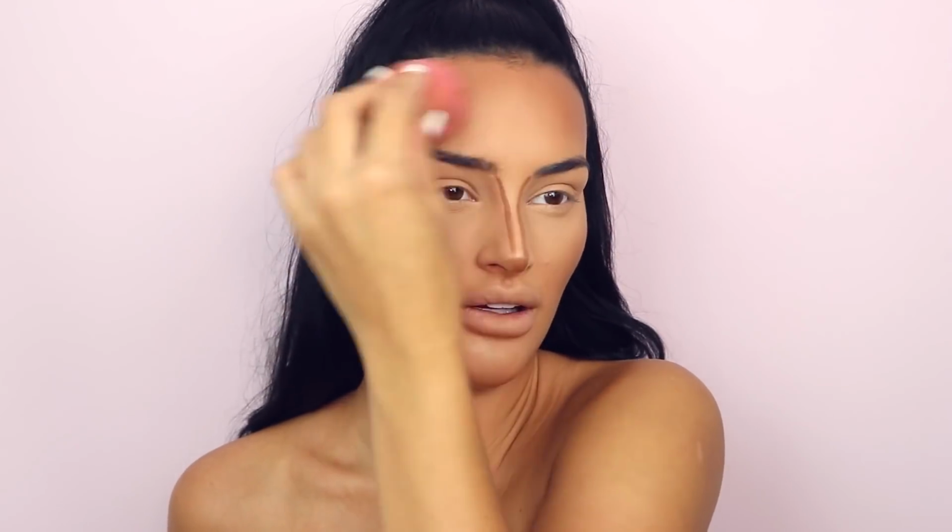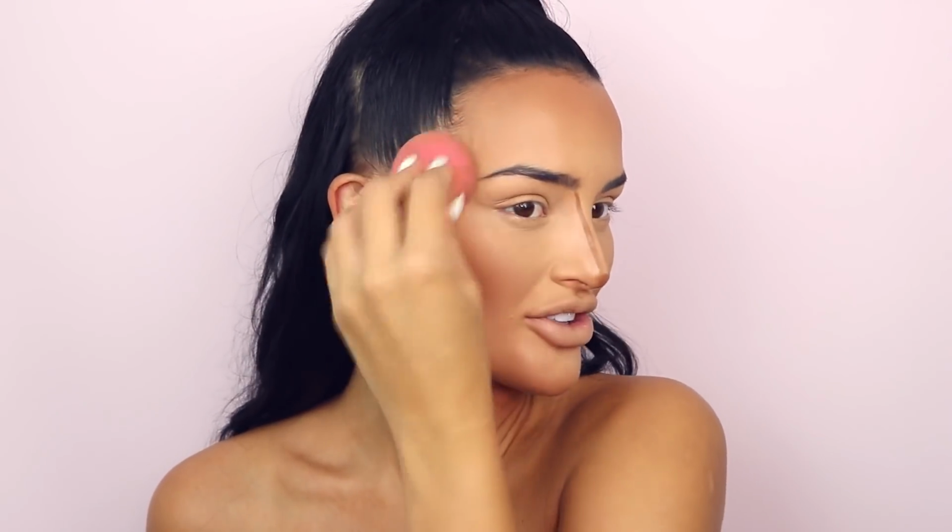So again, I'm going to take this end of the sponge, which has no product on it, and I'm just going to go all over my face with this sponge. And it just really helps to blend everything in really nicely. So there's no harsh lines or anything. I spend a good like 5 minutes doing this, which seems dramatic, but really helps. I know, it's such a difference.